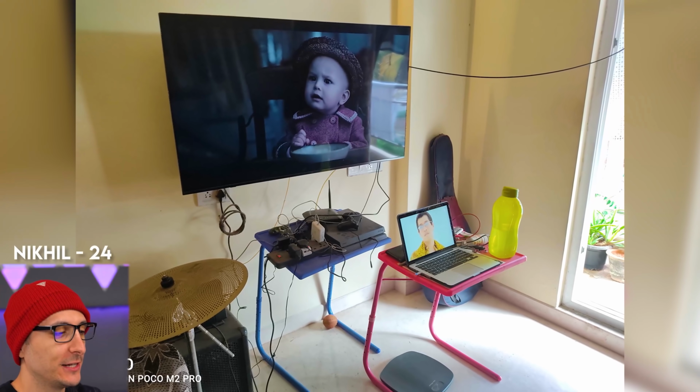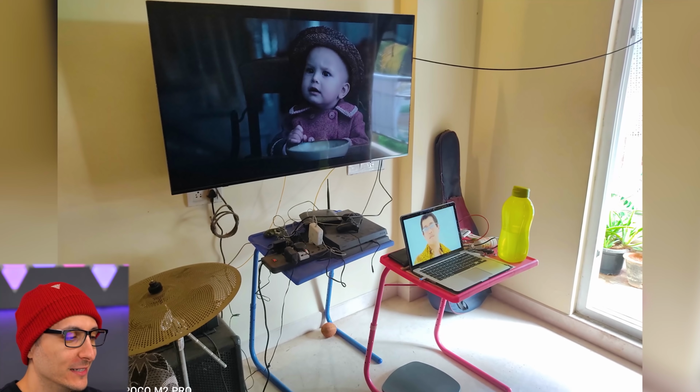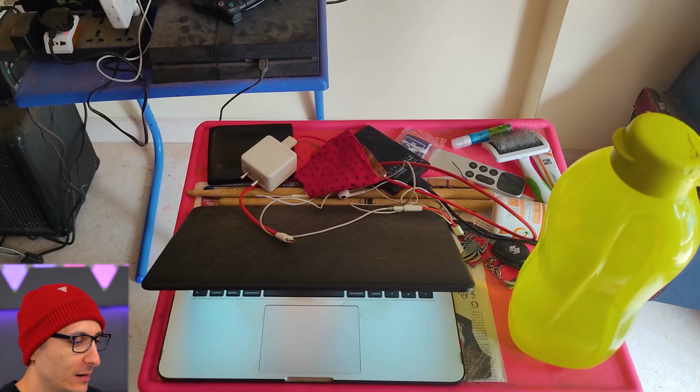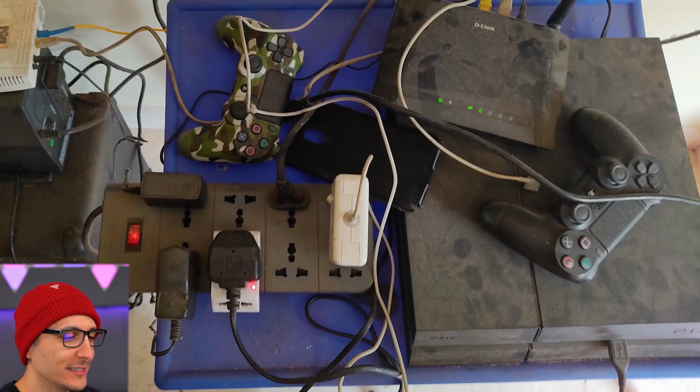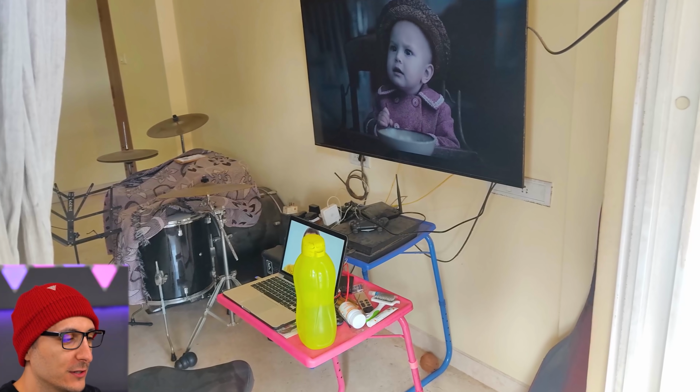Okay, see, this is a cleaner setup. I can dig this. We have Nick Hill from India and his laptop powered setup. Looks like we have two plastic side tables. One is holding up his MacBook Pro and the other holds up his power strip and a very dusty PS4 and a router. When is the last time you even touched that PS4, my guy? Or any part of your setup for that matter.